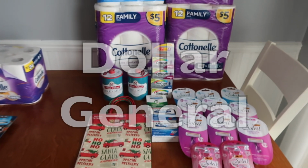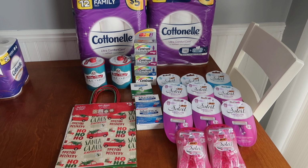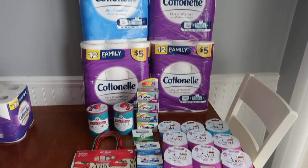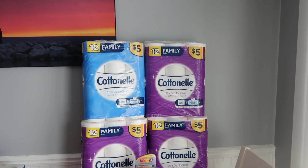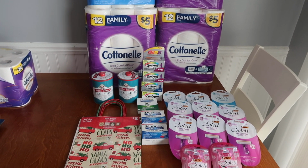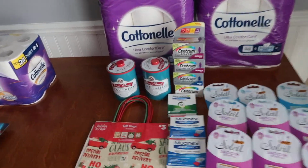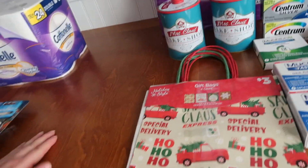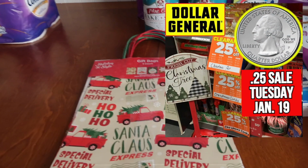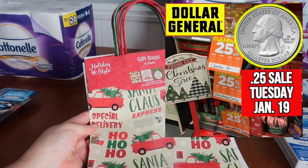Guys, as stated earlier, Dollar General is absolutely on fire. I think it's just one of these stores that if you're new to couponing and you want to build up a stockpile really quickly, this is the store that you should probably learn because it's absolutely fantastic. And their quarter Christmas sale, where the remaining Christmas merch, that's at 70% right now, will be 25 cents on Tuesday the 19th.